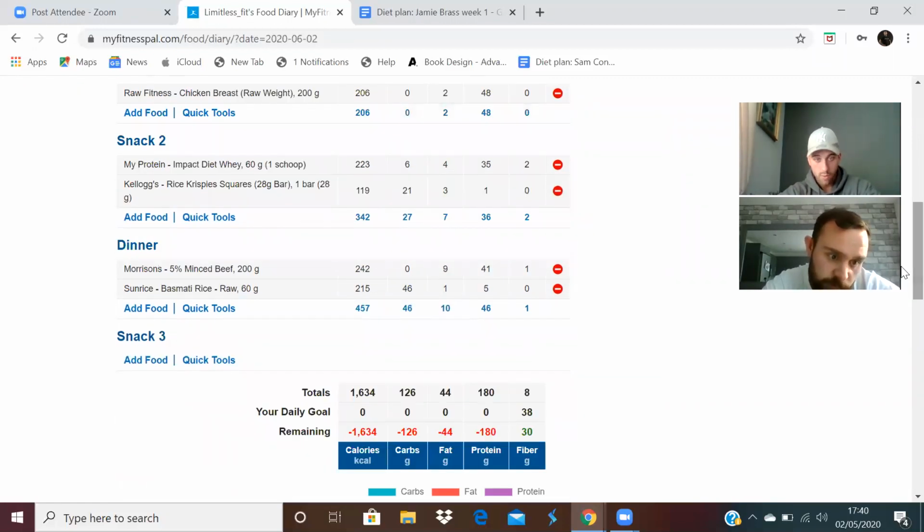So what we're looking at, we're already thereabouts on fat, so we're going to have to drop carbs by about 10, 15 grams. Protein, you're a little short on your target, so where would we go from there?